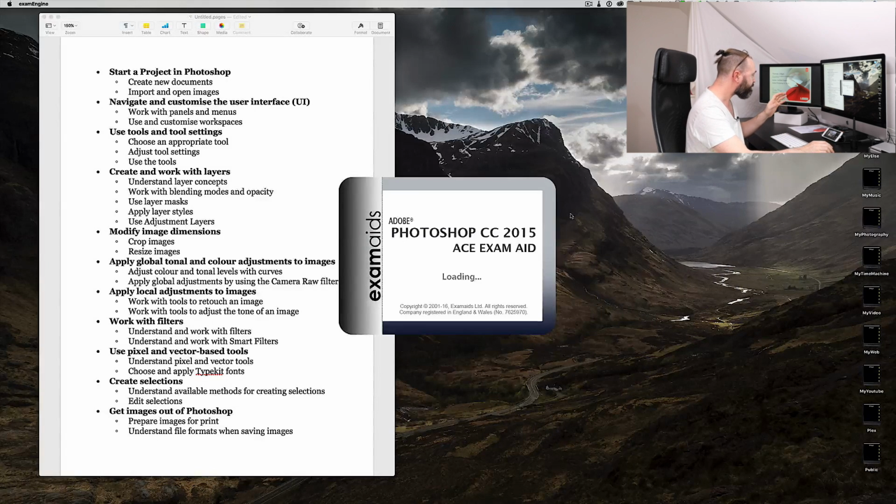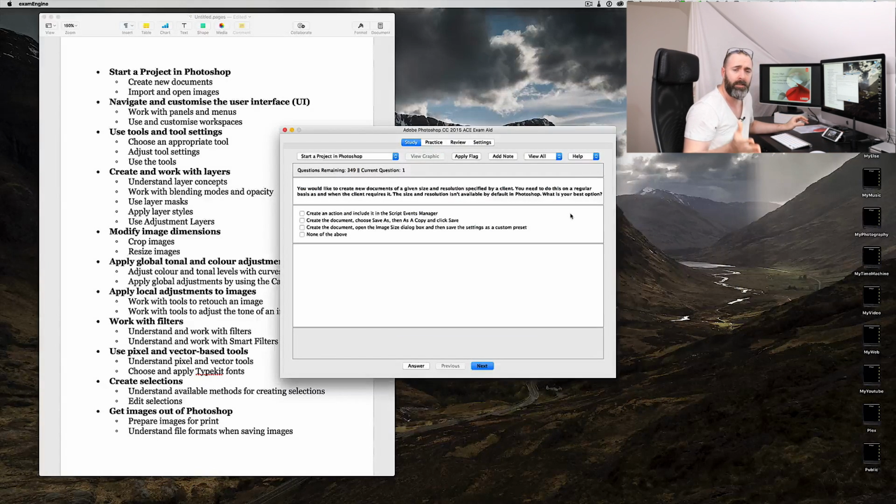So here it's loading. It exists on PC, it exists on Mac, and it exists also for Illustrator and a bunch of other Adobe Certified Expert exams. And the way it works is that you basically have three modes. You have a study mode, which is the one that we're in now. And this basically enables you to kind of play.